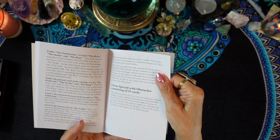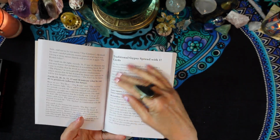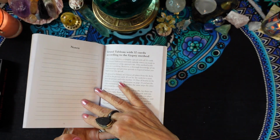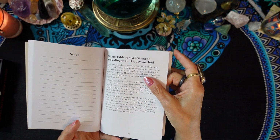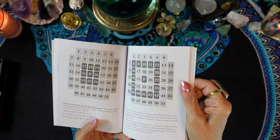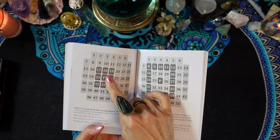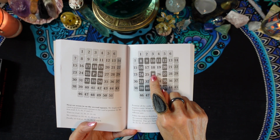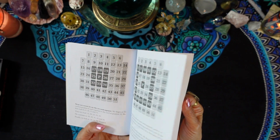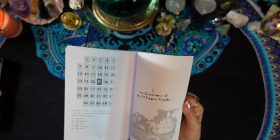And then we have a cross spread with obstacles consisting of 24 cards, and it tells you how to read that and gives you an example also. Traditional Gypsy spread with 17 cards, again an example. And then a grand tableau with 52 cards according to the Gypsy method. And of course it tells you all about that, and then each section, it helps you to figure out how that section of cards relates to the person card. All right, and that's all of that. And that's complex, of course.